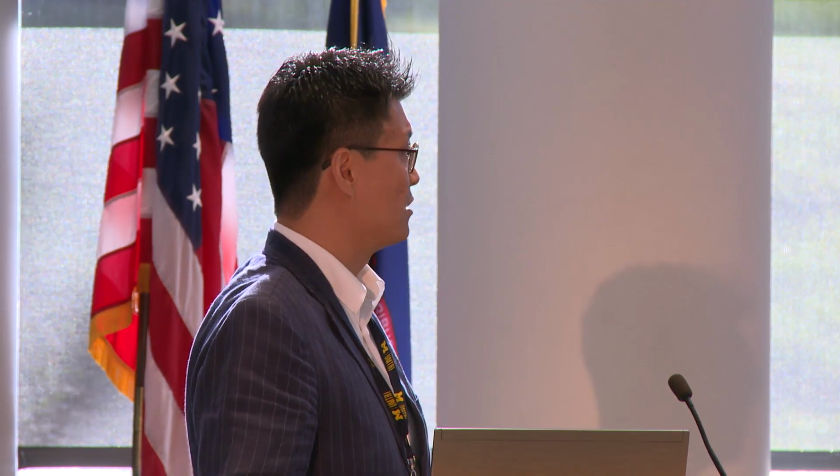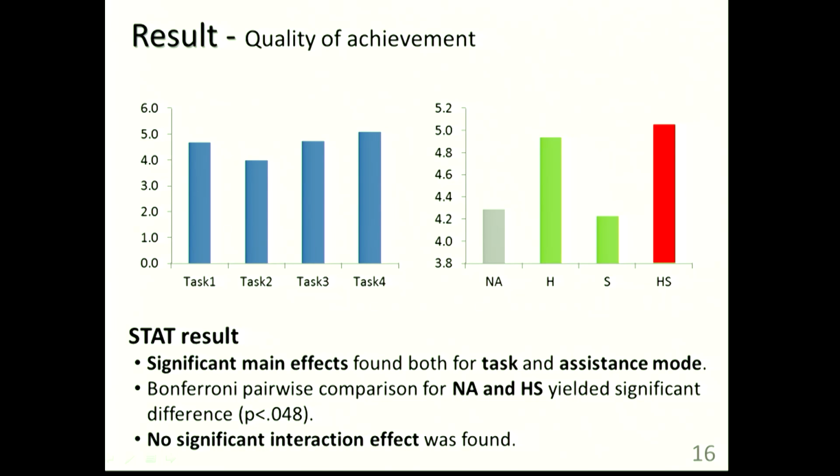So as a first metric, quality of achievement, this is a kind of success score, so the higher is the better. I put the task as a factor to check the difficulty of the task level, but there are main effects for these two factors, and the Bonferroni pairwise comparison did not yield any meaningful result for the task. So for the rest of the slides, I'm going to put more emphasis on our assistant mode.